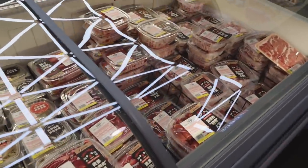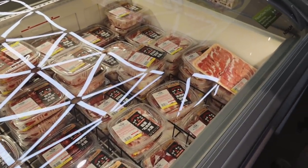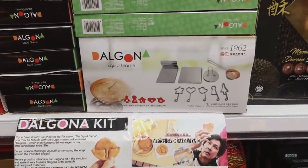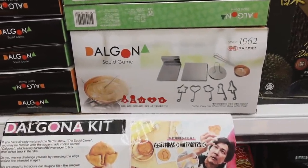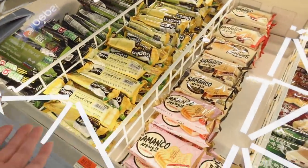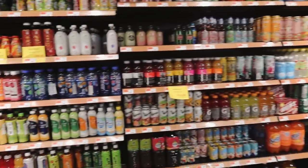I like how this market has smaller portions. They sell things in smaller batches, so I think it's good for people that are just a couple or smaller families. I've seen everyone on Instagram use this kit and I've always wondered where people get that. You can get individual ice cream, so you don't have to commit to a whole box. You can buy individual ones. Can we just appreciate how organized this market is?